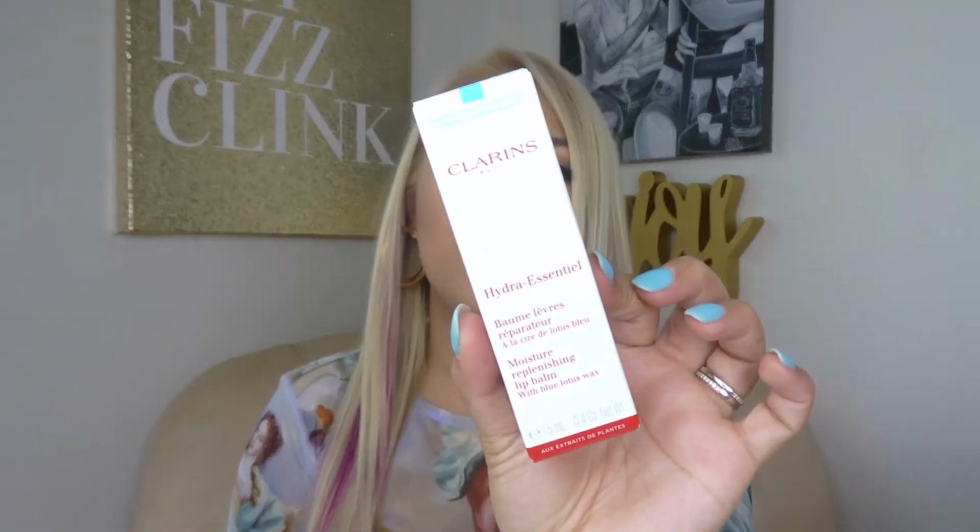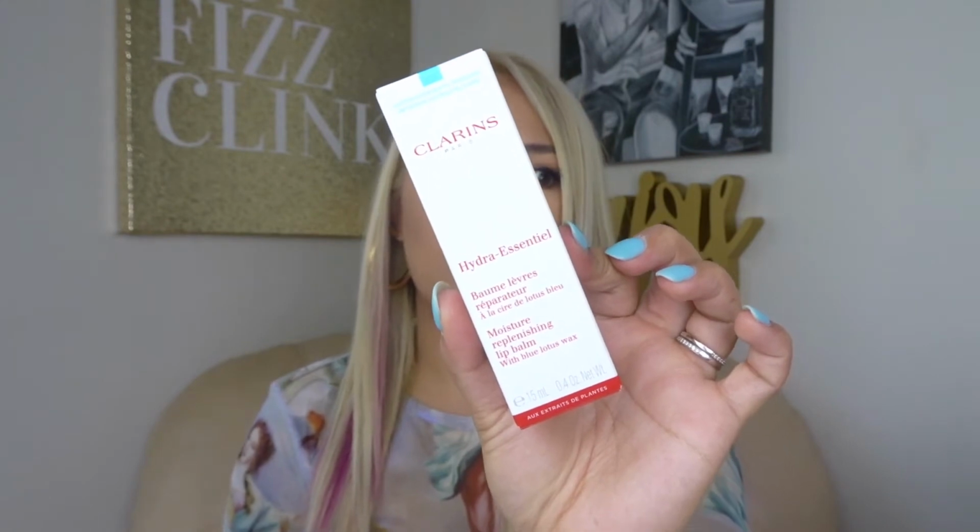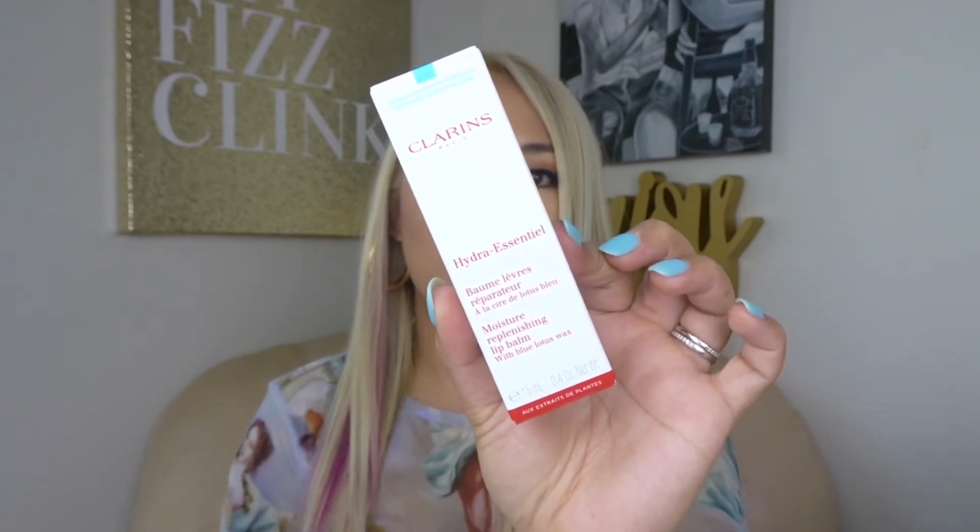Okay, and then pivoting again, this is still lips, but this is a lip balm. This is the Clarins Hydra Essential Moisture Replenishing Lip Balm. So I first tried this lip balm when I was flying back from the Philippines.